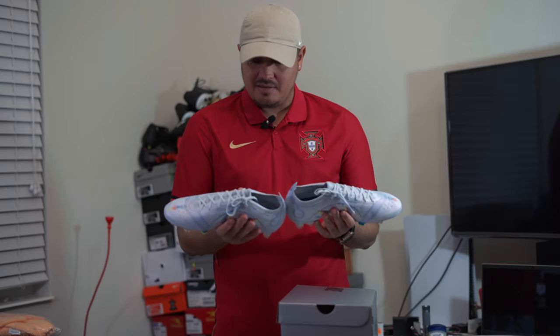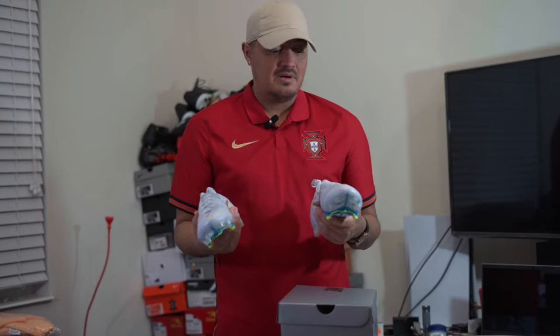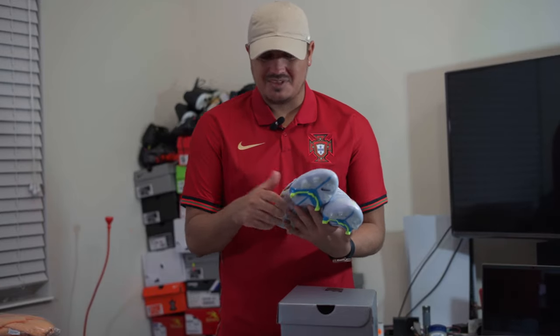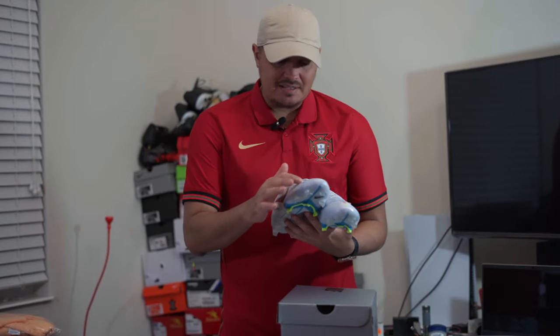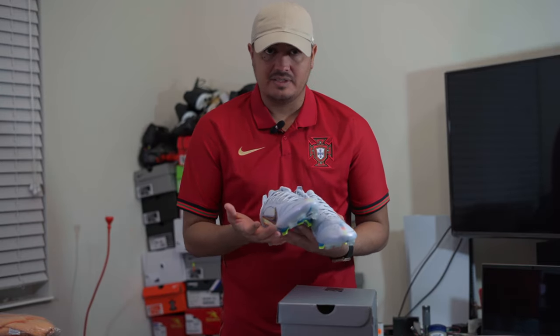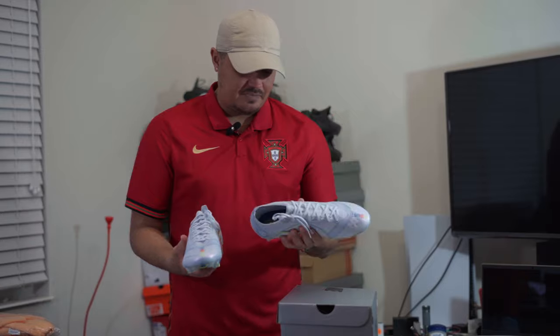But I think they would have looked nice just on a white boot, but I feel like many people stay away from the white boots nowadays because this might not be hard to clean, but I feel this part is harder to clean. Could be just me, but I don't know.